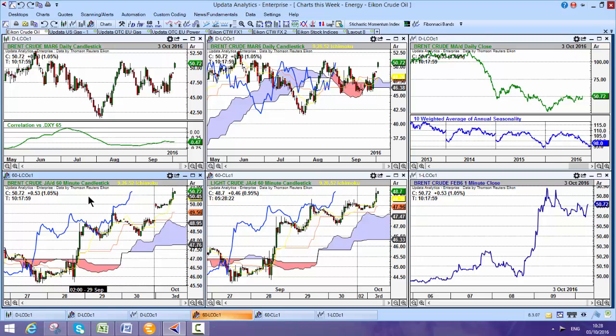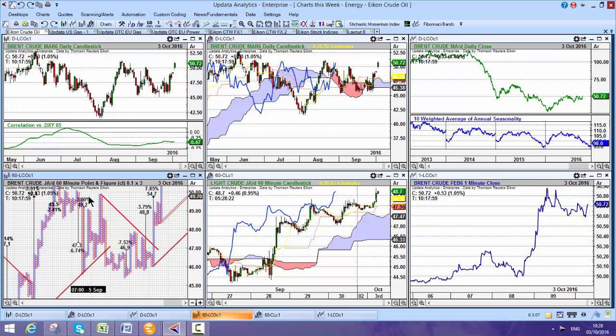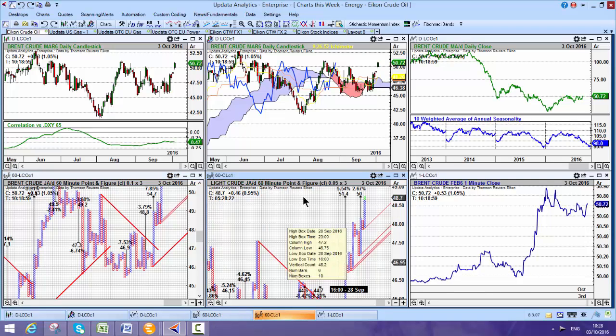If we look at the 60-minute chart for Brent crude, just press the T key on your system, we now have an upside target of 54.70. That's 7.8% away, and on WTI again looking bullish on the short term, 51.40, so there's about 6% upside there. So we are seeing some strength coming back into crude, and that's quite interesting.